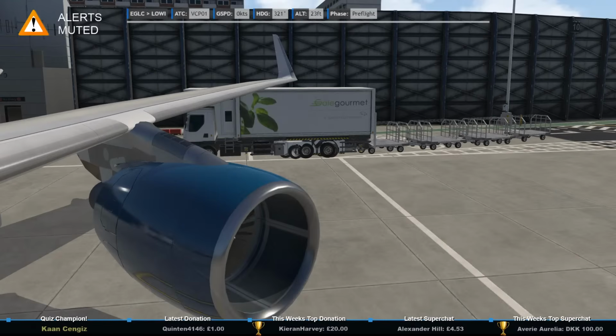And the Gene door closed. I hope so. I'm going to double check. CFM engines, yeah, I think these are the CFMs.